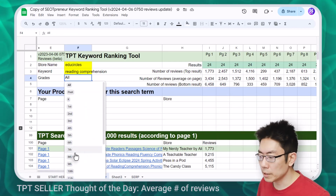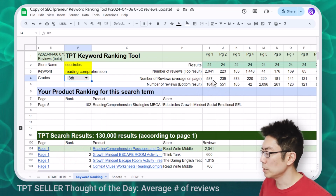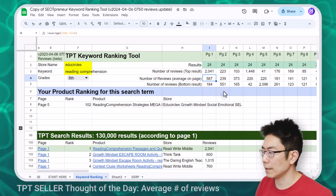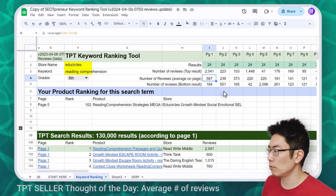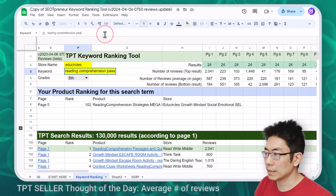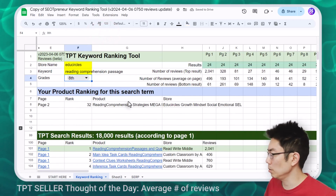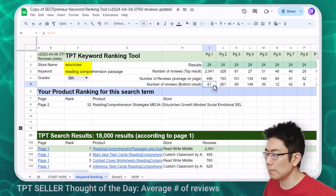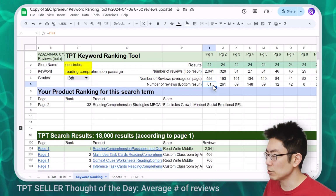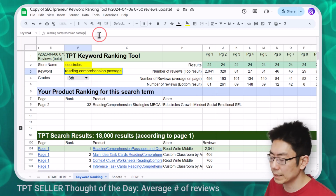Probably. If I change this to grade 8 only and give it a second to load, see, it says loading. Here we go. So it says 587 reviews is the average. Now, some people say 10% of the people who buy your product leave a review. That still seems pretty tough. So I'm going to add reading comprehension passage. Now I see the last resource on the first page has 61 reviews. So 610 sales. Okay, so what if I change it to reading comprehension passages, plural?